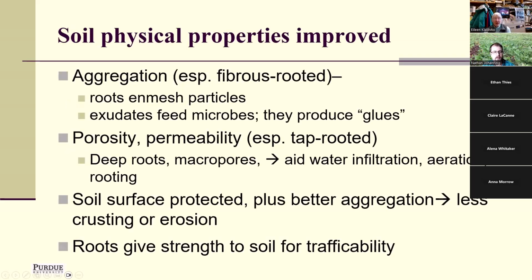So if we look at how soil physical properties in general can be improved by cover crops and then relate that to compaction type issues, cover crops, especially the grasses, can be really helpful in improving soil aggregation. And we usually think of that near the surface. So dealing with some surface compaction issues. So especially those fibrous rooted crops. Essentially, the roots are growing and enmeshing the soil particles, pulling them together, gluing them together, building and stabilizing soil aggregates.